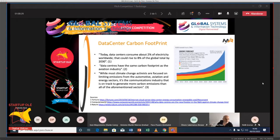In this slide, you can see three very powerful statements about the magnitude of the problem. The sources are independent organizations in areas like Fortune, Computer World, and one scientific magazine, Nature. The first advisor of this problem was Gartner 12 years ago, and there is an organization that was born to fight this problem, the Green Grid. The Green Grid has developed the main metrics of energy efficiency in data centers, and in the team that has developed MONRAC, we have participated in the committees that defined those metrics. We know the problem and its possible solutions.